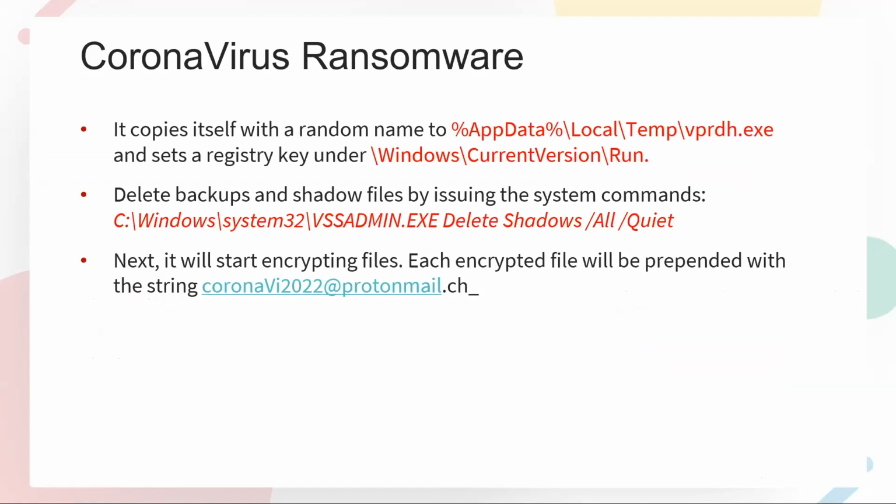And if you have been affected by coronavirus, I hope you are back on your feet. But if your organization is affected by coronavirus, then it's time that you need to check these symptoms and see if your organization was ever attacked in the first place. So it copies itself with a random name to the local app data location and sets a registry key under the current version, deletes backups and shadow files. And next it starts encrypting all of these files with the extension, right?